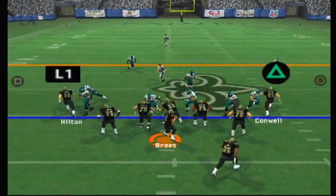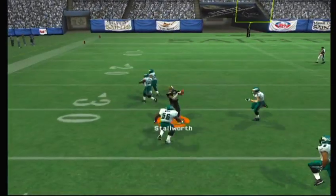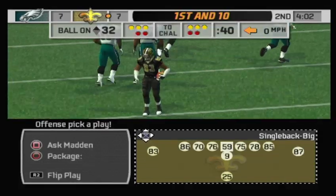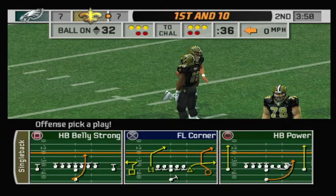The Eagles come out in a 4-3. Under pressure, going long. Jumps and he has it. Sean Barber is the man to bring him down. That's his third tackle. Drew Brees is one of those guys who plays with a little chip on his shoulder.